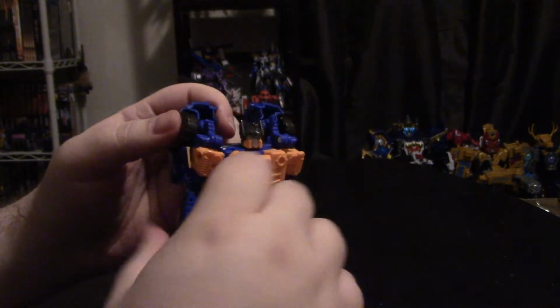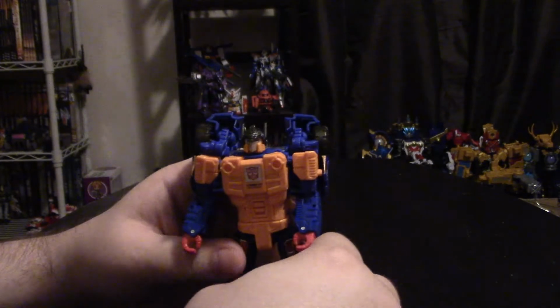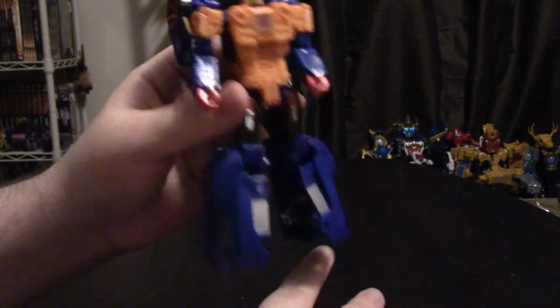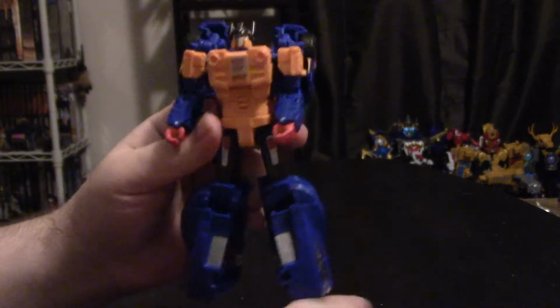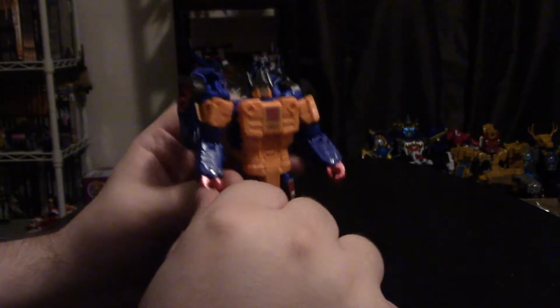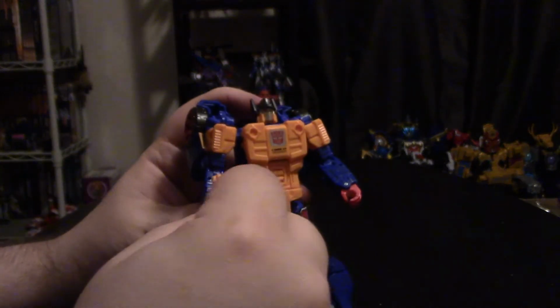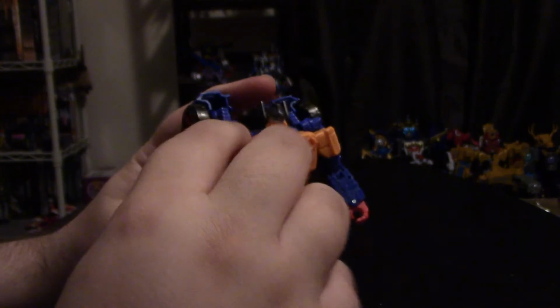Punch is pretty cool looking. I like how he starts off as his alt mode is a blue car, but he turns into a yellow robot. I mean, he still has the blue legs and blue arms. But he's got yellow parts as well, and he's also got red hands to go with the red hubcaps. He can also hold his gun here for maximum gun having.